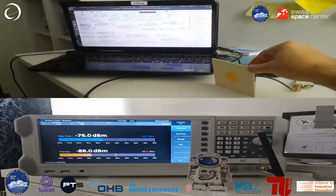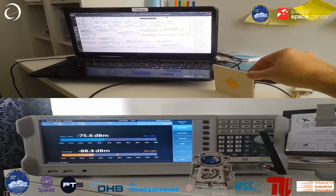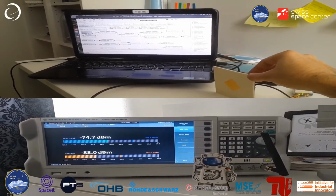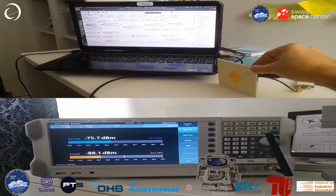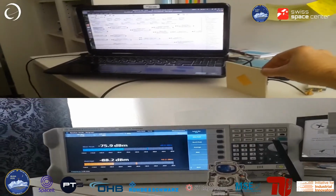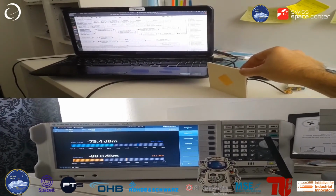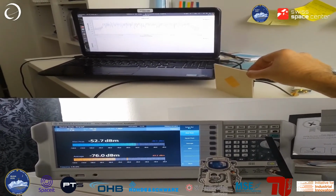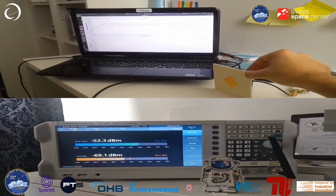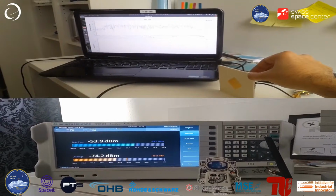This is the demonstration of a patch antenna. The setup is still the same. The upper screen is basically the transmission end, and the FPC 1500 Rohde and Schwarz spectrum analyzer is the receiving end. There is a monopole antenna on the receiving end, and the patch antenna, which is the first prototype of Celestial, is being used to transmit the signal from the transmission end. The SDR is connected. You can see the blinking light, and now the transmission has begun, and you just saw the drop in the signal strength.